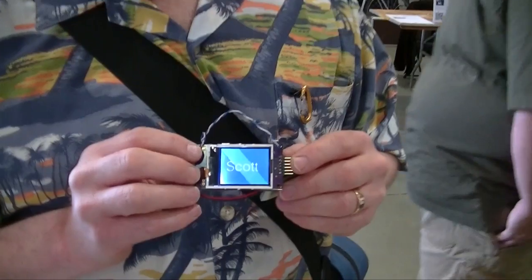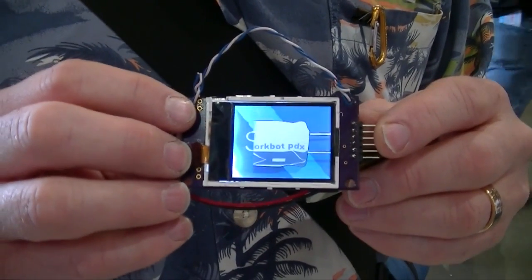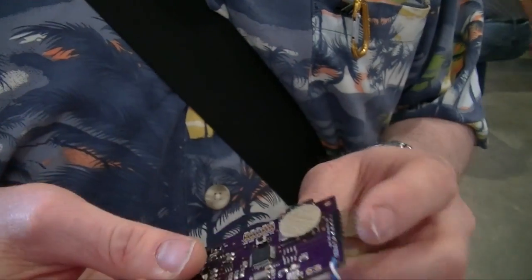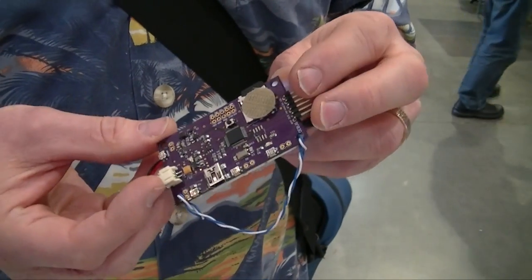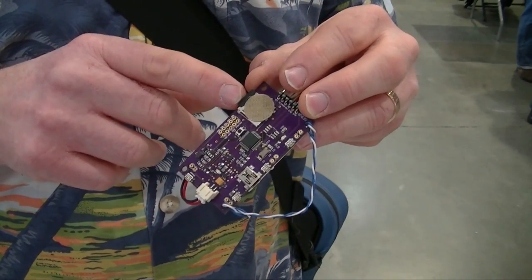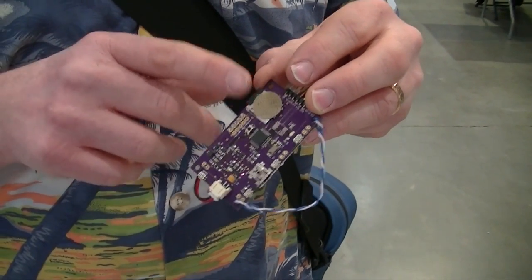And this is my little badge for Maker Faire. It does the logos for the Portland Robotics, and it's a totally over-engineered thing. It's got an ARM Cortex M3 on it, and it's actually just reading images from the micro SD card.